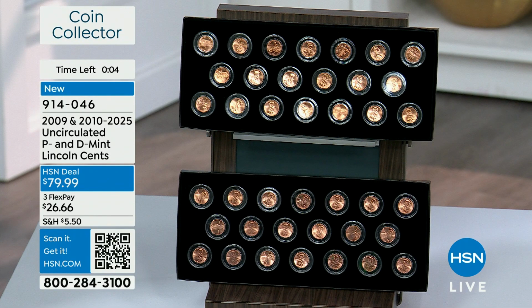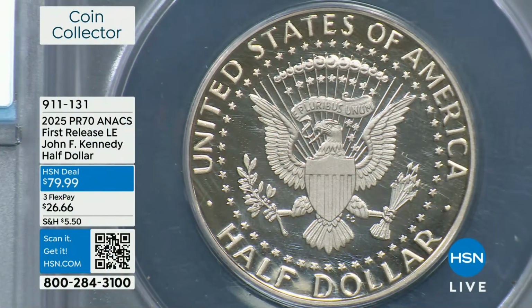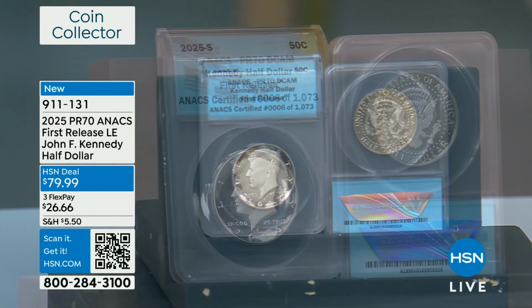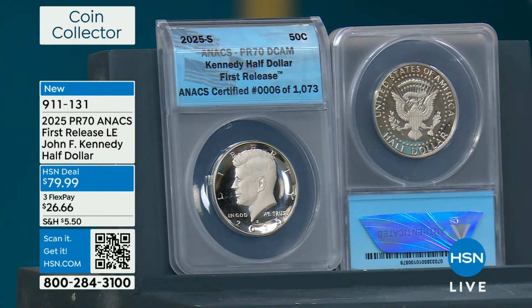So we've shown you all the pennies, all the Lincoln cents. We're going to move on now and talk about the limited edition John F. Kennedy half dollars. This is the 2025. So we've been selling. We had the first day of issue, which completely sold out. First release is 1,000 something. How many do we have left? That's the entire quantity left. 500 maybe? Somewhere around 500, right? Yeah, about 500.